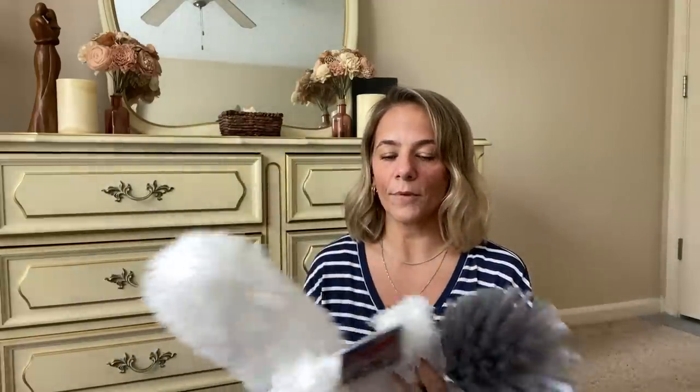I am loving all the different heads that you can put on the broom. Love it. Such a good idea.